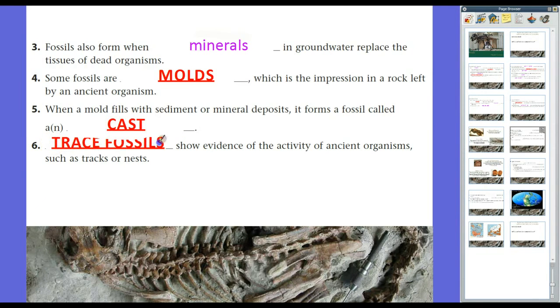And then in addition, we have trace fossils, which show evidence of the activity of ancient organisms such as tracks or nests. If you ever go in between Austin and San Antonio, Texas, there's a state park that has dinosaur tracks where you can go out there.